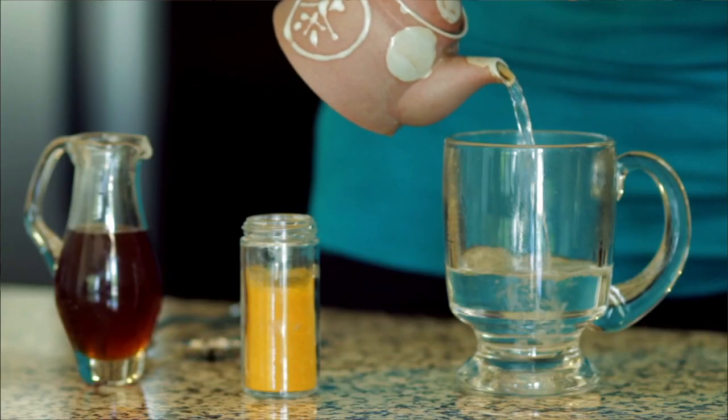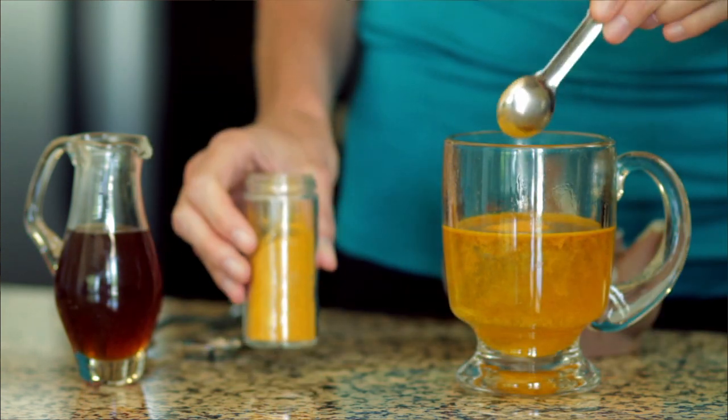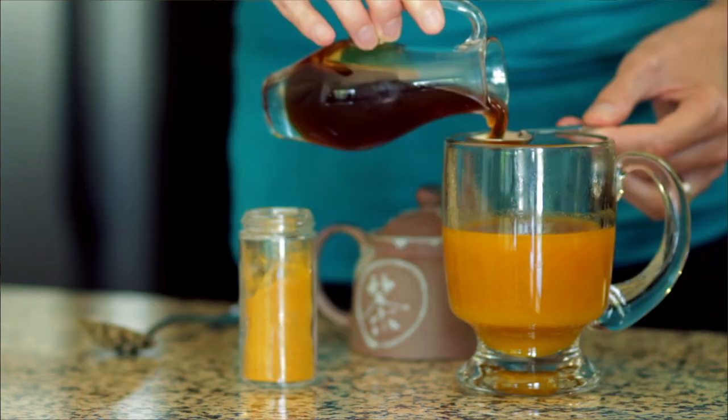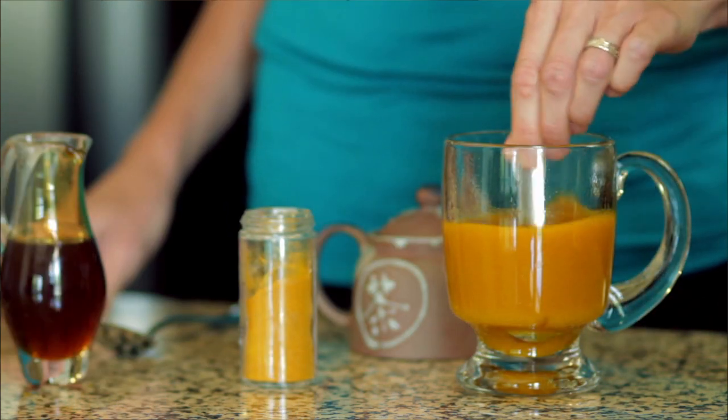To make your tea, pour 1 cup of boiling water. Add 1/2 to 1 teaspoon of turmeric and let steep for 10 minutes. When it's done steeping, add 1 or 2 teaspoons of honey, stir, and enjoy.